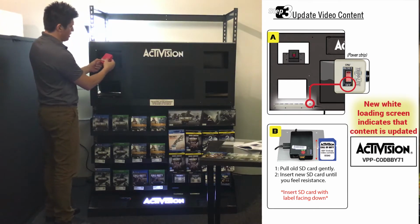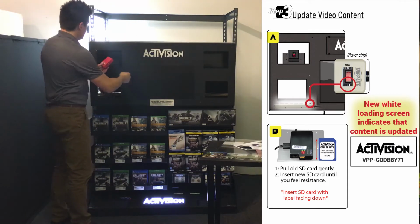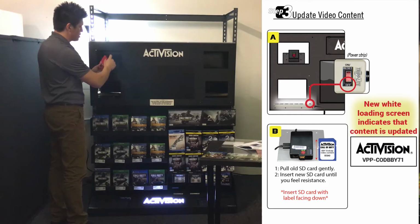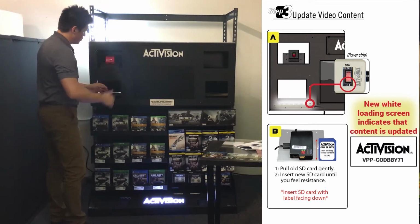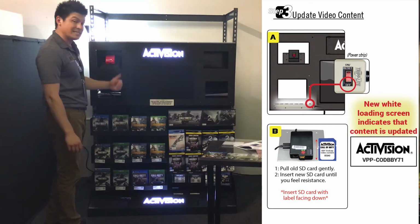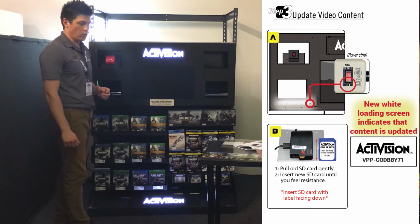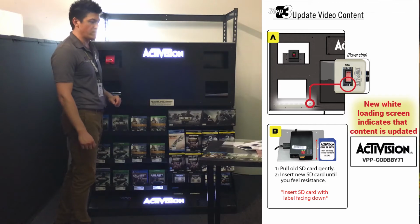The SD card is exposed. You'll want to gently pull it out and put the new card with the label facing down. You'll want to insert it into the SD card slot until you feel some resistance. Once you do that, simply turn the power strip back on, and a good indicator that everything is successfully functioning is a white loading screen with Activision logo on it, and the new VPP part number will end in 71.